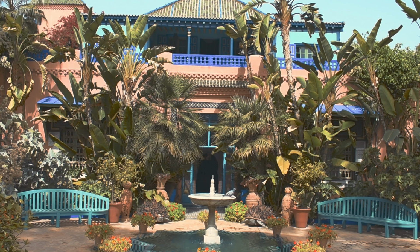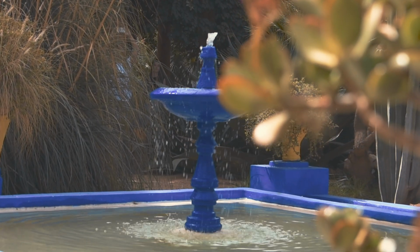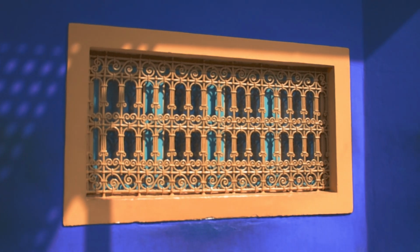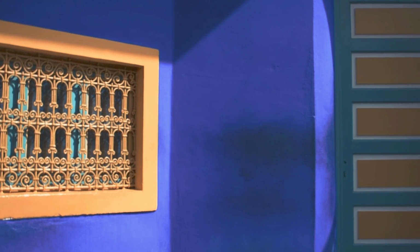There's also the Majorelle Garden, which was created in the 20th century by a French artist. The property has become a popular tourist attraction since being open to the public, and it's unique for its cobalt blue colored structures. These architectural sites offer a welcome break from the commotion of the streets of Marrakech.